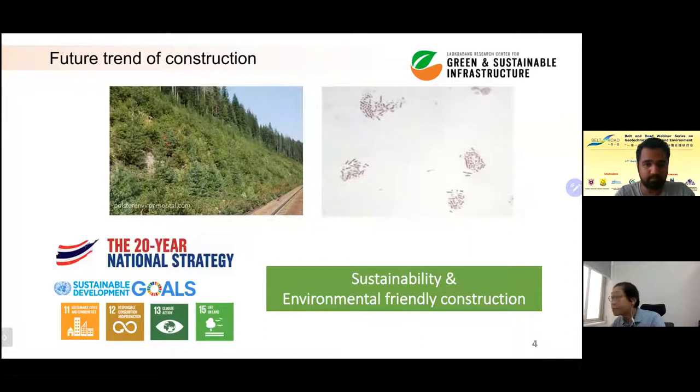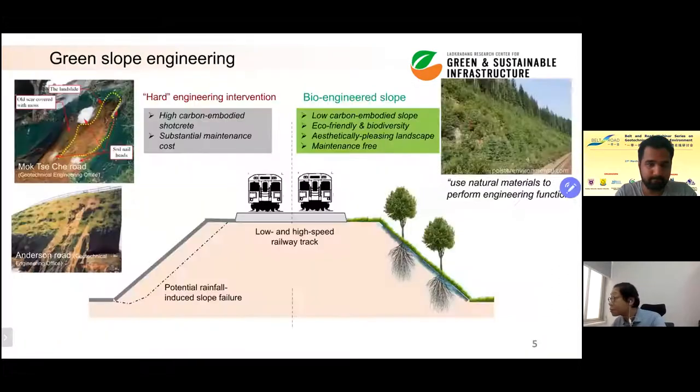My research areas nowadays can be divided into two parts. The first part is about using plants to improve slope stability. The second part is about using bacteria to make the soil stronger and also reduce permeability. For this presentation, I would like to focus more on the bacteria that we can use to reduce permeability.